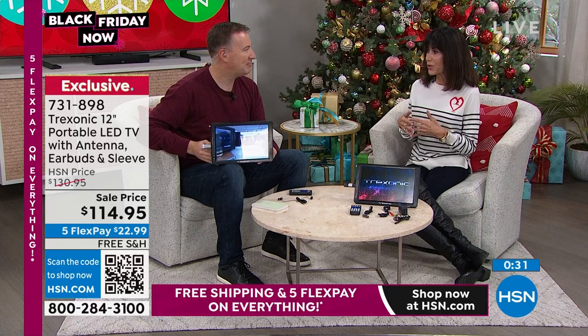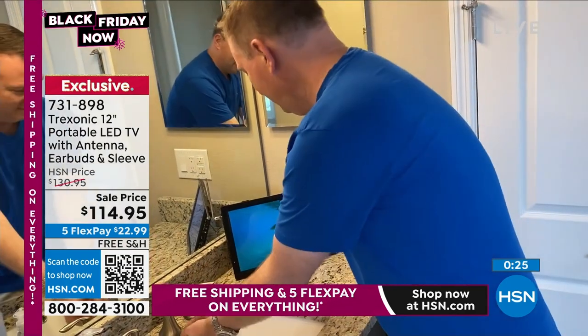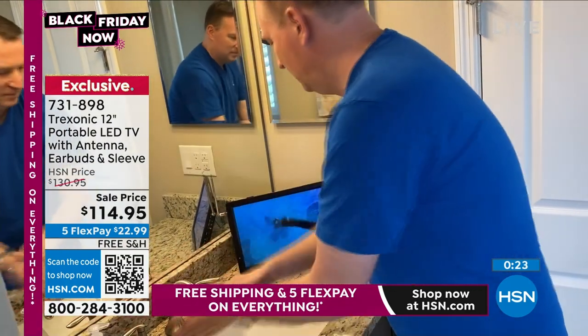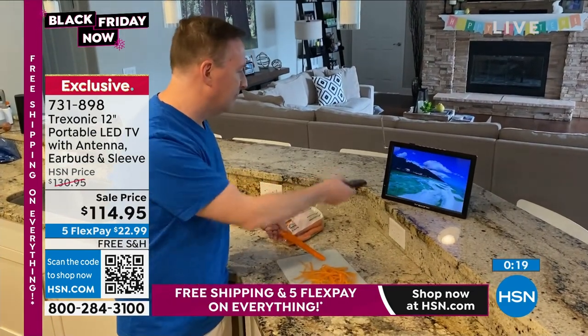And then you always have the security, right? I mean, you always know if something were to happen, right? Because we're so aware of that down here in Florida with the hurricanes, power and everything. So you have all of that. You get everything with it. You get the remote. You get the earbuds. You get all the cables you need.